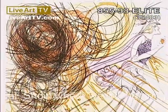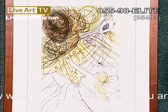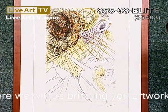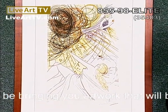Oh, it was dry point. Yeah, dry point is actually engraving, which is where you cut the metal rather than etch it with a chemical. You actually cut into it. And the piece is lot number 140. It goes for $1,500 to $2,500.